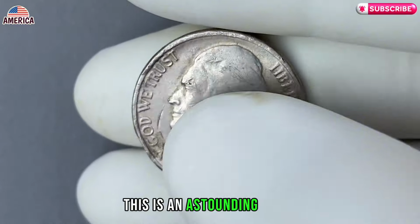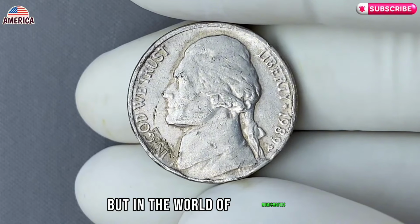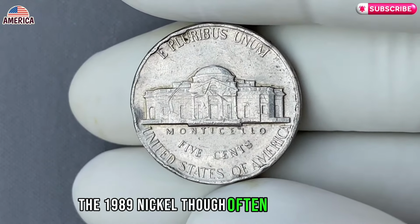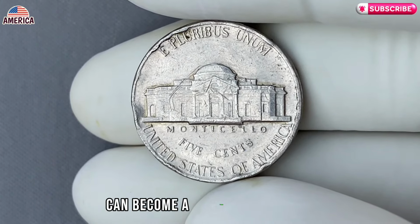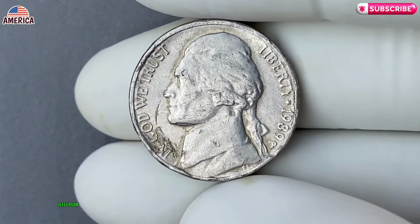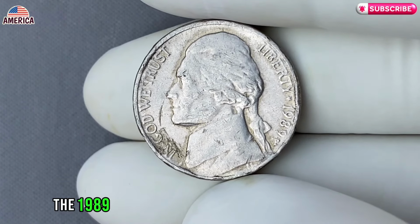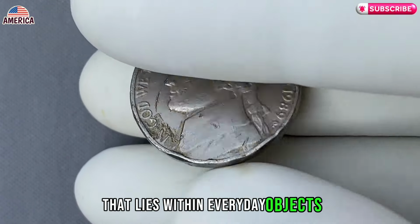This is an astounding value for a coin that most people wouldn't think twice about, but in the world of numismatics, rare and well-preserved examples can fetch extraordinary prices. The 1989 nickel, though often overlooked, is a prime example of how a simple piece of currency can become a treasure over time. Whether it's the historical connection to Thomas Jefferson and Monticello, the intricacies of its design, or the rarity of certain minting errors, the 1989 nickel is a reminder of the hidden value that lies within everyday objects.